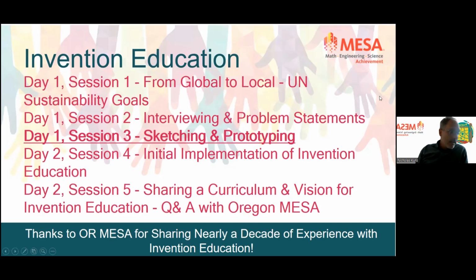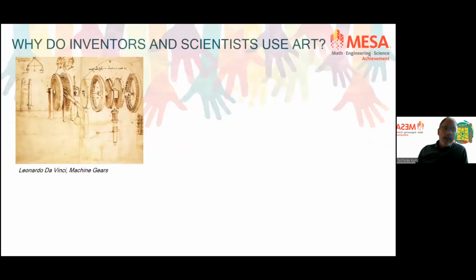So we're going to take it a little further here with the idea of prototyping and involving a little bit of art if we can. I have a few slides here. We're going to get to some quick activities, but a few slides first. When talking to students, if they are inventors or they're studying science or engineering, why should they care about art?